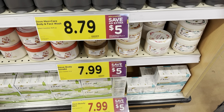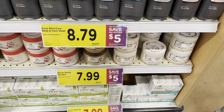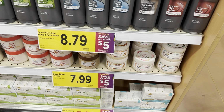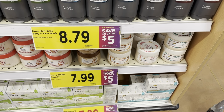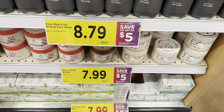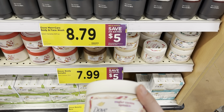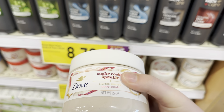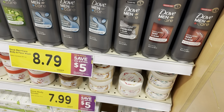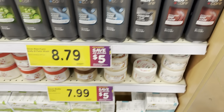Okay, so it took me a while to find this. This isn't with like the normal body wash. This is just on the end cap right when we walk in the door. So if I have to move because people are walking in, that's why. So the Dove body scrubs, they are $7.99. 2 will total you $15.98. You're looking for like the sugar cookie, the peppermint bark. These are all like the holiday scent type stuff.